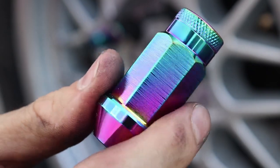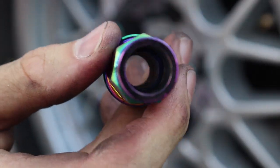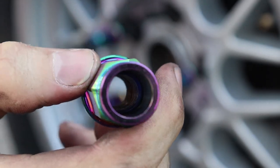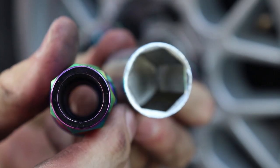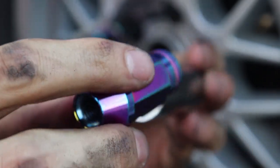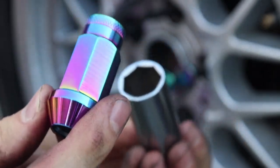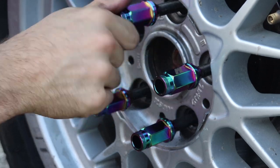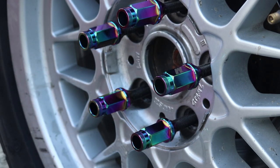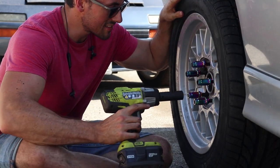Interesting tidbit, Mishimoto sends you some that don't have the little M on them, and it's because they've got a weird design to where it's not a 6-point. They give you this nifty little socket that only fits over these lug nuts. It's basically like a thing to keep you from getting stolen. So it's kind of interesting, but if you didn't know, now you know. So we're just gonna put that little sucker on there. You can always tell which one it is because it's the only one that doesn't have an M. And just FYI, these new lug nuts are 19s instead of 17s.